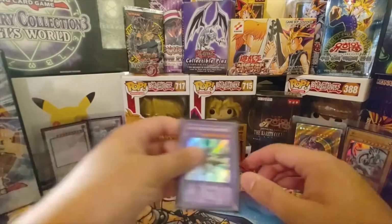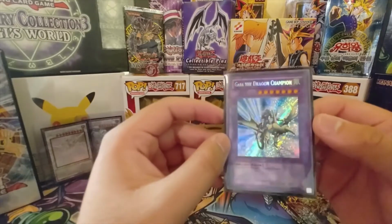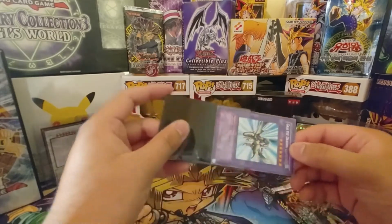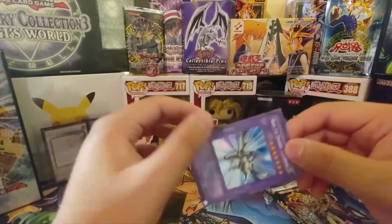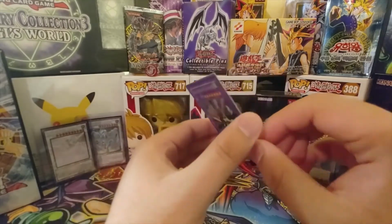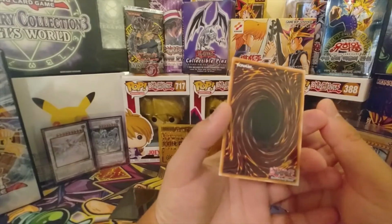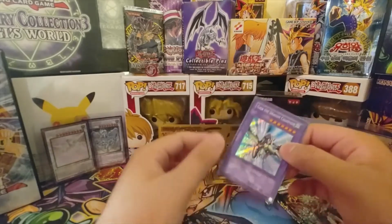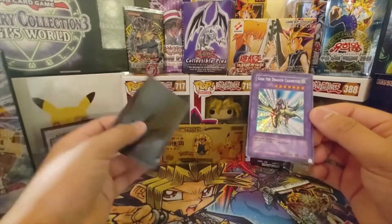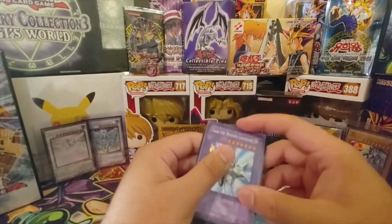And then this one, wow. Oh my goodness. This is an LOB Gaia the Dragon Champion. Guys, look at that. That looks stunning. Holy, it looks in great condition. Let's check out the condition of that real quick, because I auctioned for this. Let's see. Wow. I mean, that looks pretty good. Let's check the back. All right. That looks incredible. That looks really, really good. Wow, guys. Okay. So, I'm really happy I picked that up, actually. Wow. Because that looks incredible. Let's put it back in the sleeve.